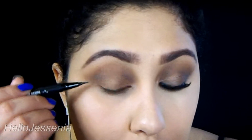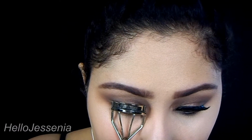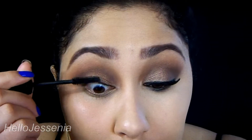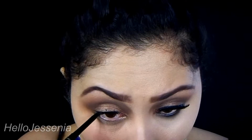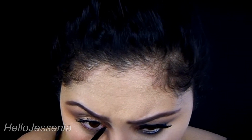Here you guys just see me creating a black line. I didn't want to wing it again because I wanted to keep a rounded effect to my eyes. And I curled my lashes, add mascara, and you guys pretty much know the drill. Just gonna go in and add some lashes as well. And while my lashes were drying though, I took some black eyeliner to tightline my waterline on top and bottom, and then I went ahead and buffed that liner out.